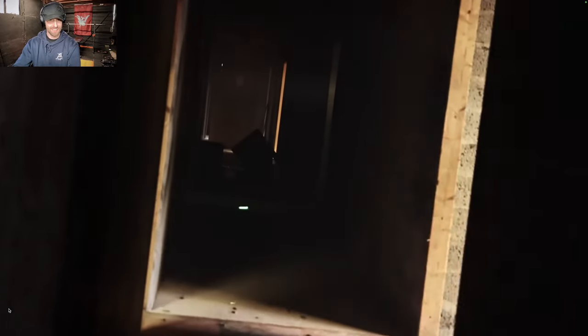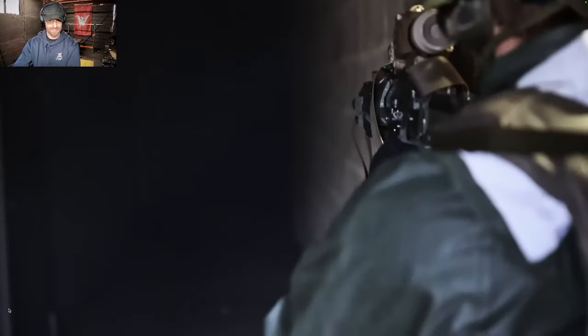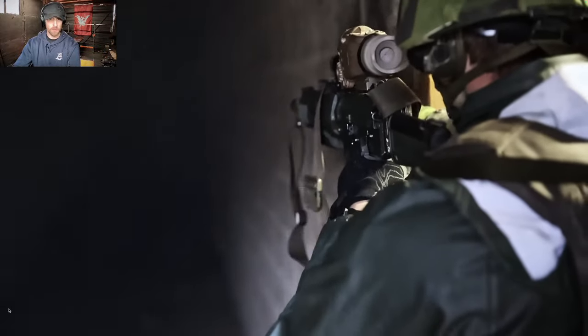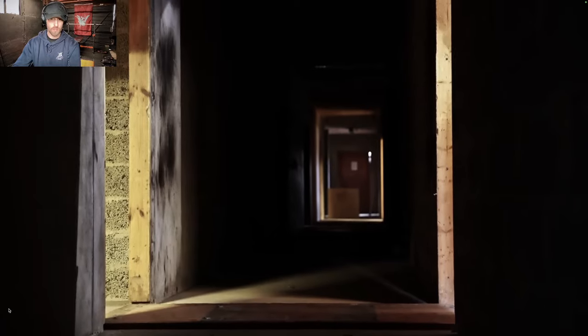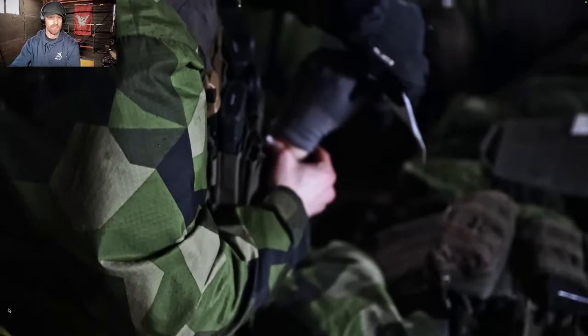Jeez, nice! Obviously you want to be counting rounds at all times because you don't want to go into a room and have a stoppage after firing one round.